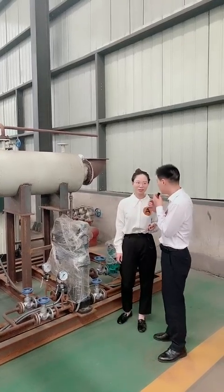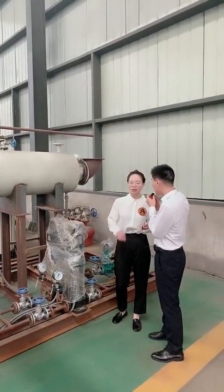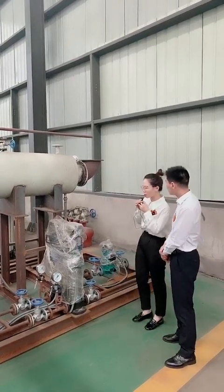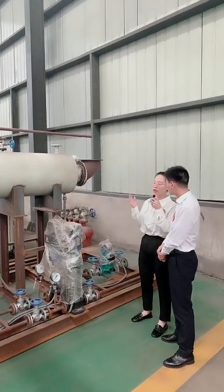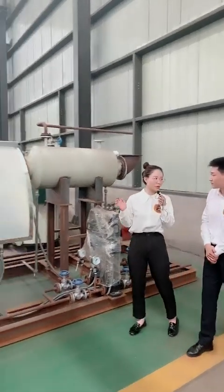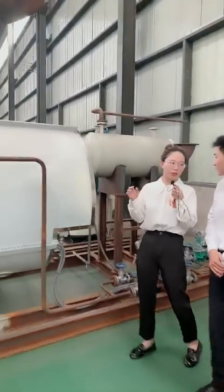Lisa, how long does it take to generate steam? Yes, for the first operation, it will take around 20 to 30 minutes to generate the steam, after the ignition.